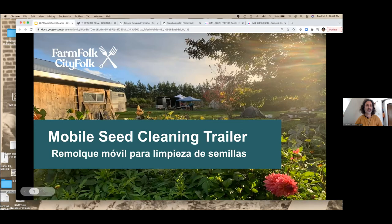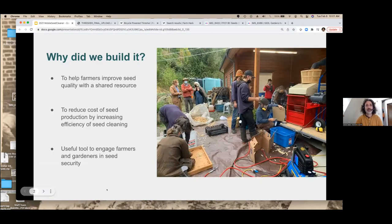This was a mobile seed cleaner that was modeled after a seed cleaner done by the Whidbey Island Farm School, which I think was seen in 2017. We built it over the course of around 2018-19, just to help farmers improve the quality of their seeds, to reduce the cost to them, and to engage in seed cleaning with farmers around the province.